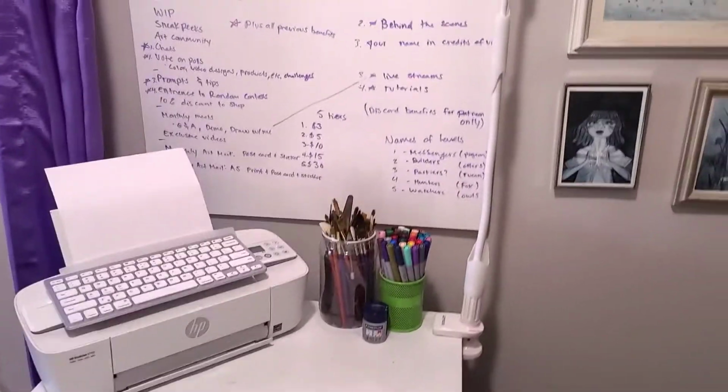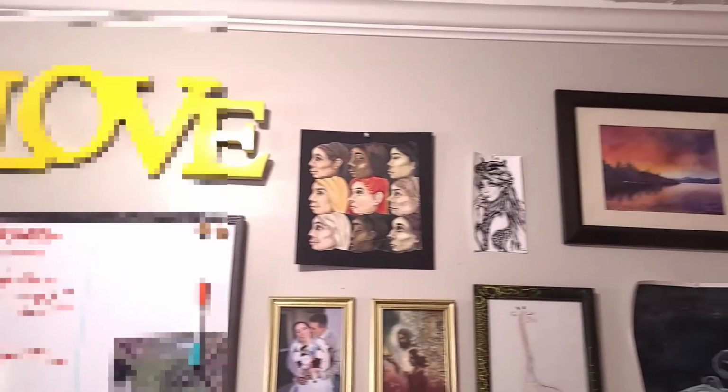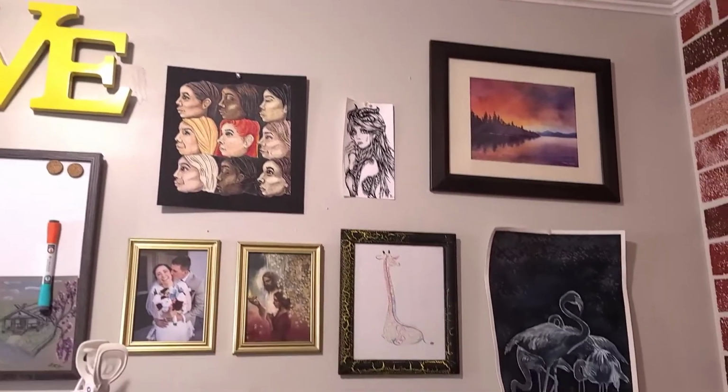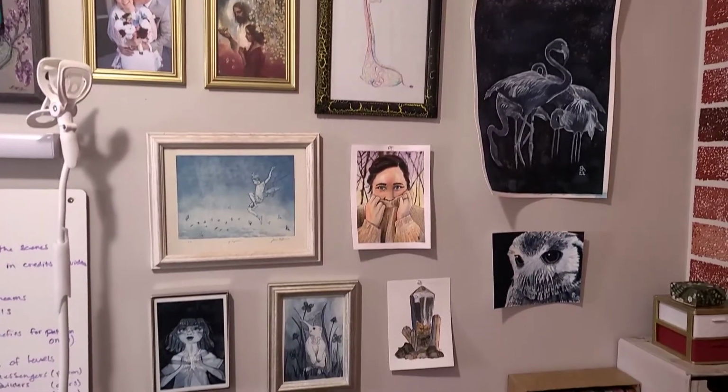On this wall, I keep my whiteboards to help keep me organized, and extra lighting just in case I need it. I also keep a bunch of artwork on the walls to keep me motivated, just things that I like to look at, people who have given me things, etc. These are some of my favorite things that I've hung on the wall.